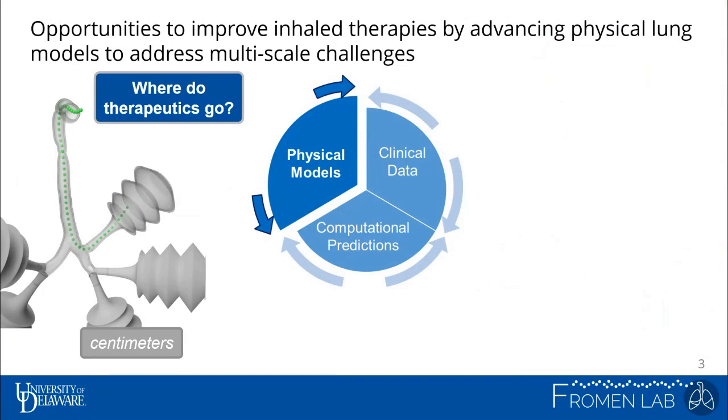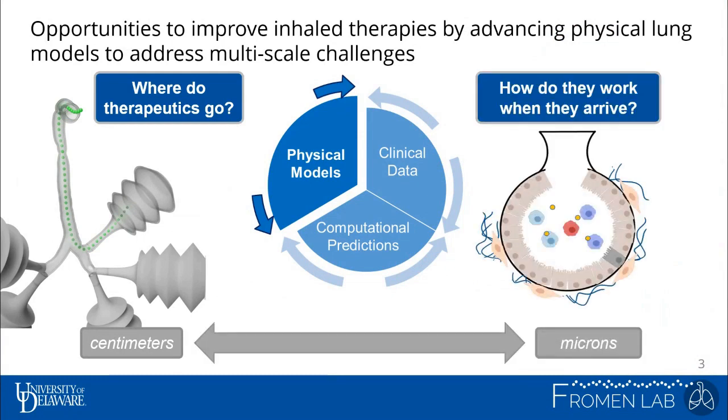And so that has these huge length scales that begin on the order of centimeters and go down to the microns. Once you get down into the actual structure of the lung, where you have cellular barriers and different mucosal lining fluids, that's when you can start to ask how that therapeutic is working and interacting with the cells. So it's a huge, complex problem from this micron to centimeter scale.